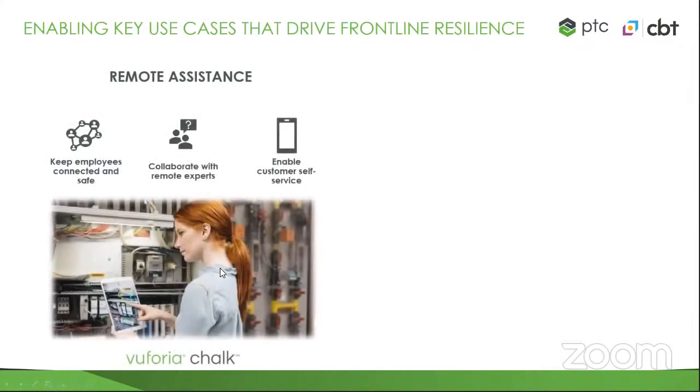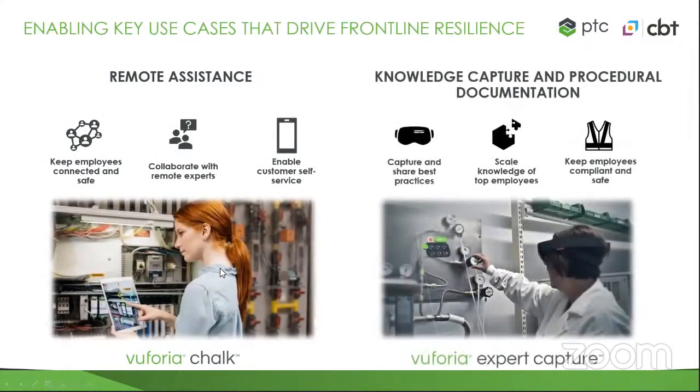So about a month ago, or actually exactly a month ago, we had a similar session. This is part 2, as mentioned before. And we talked about 2 key needs where AR really brings value. One of them is provide remote assistance. We solved that by leveraging a tool called Vuforia Chalk to really provide a you see what I see, providing me help with augmented reality in real time.